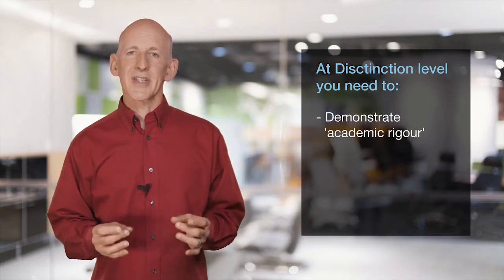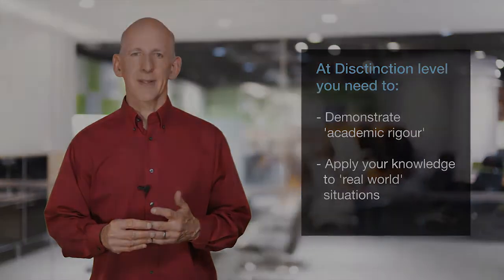The second thing the assessor is looking for at this level is your ability to apply the theories and concepts you have studied to real-world situations. Ultimately, your business education is designed to help you build a successful business career, where it will be essential to apply your knowledge to real situations. To gain a distinction, you'll have to meet all the pass and the merit criteria we have already discussed, and in addition, two further distinction criteria.